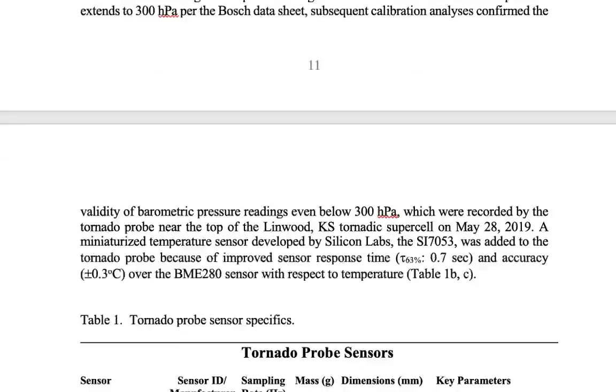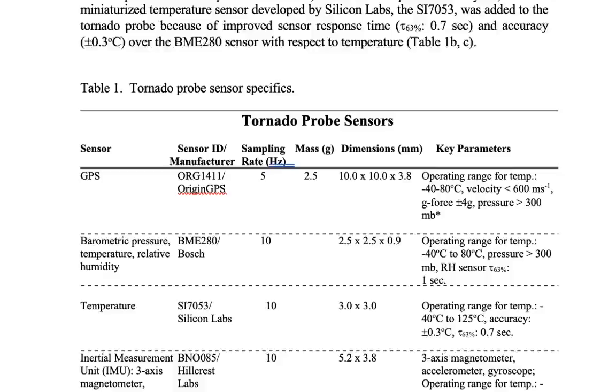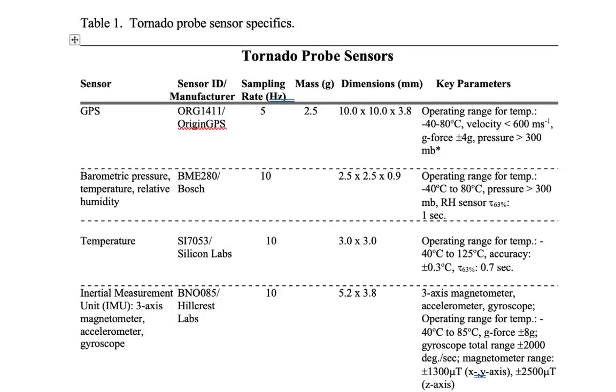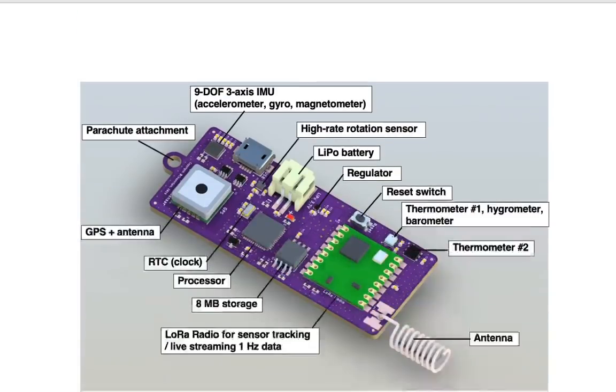Some methodology, breaking down all the sensors that we use for those tornado probes. And all this science is really made possible by the Facebook supporter community. I've linked our community in the text here. But without the Facebook supporter group, none of this science would have been possible.